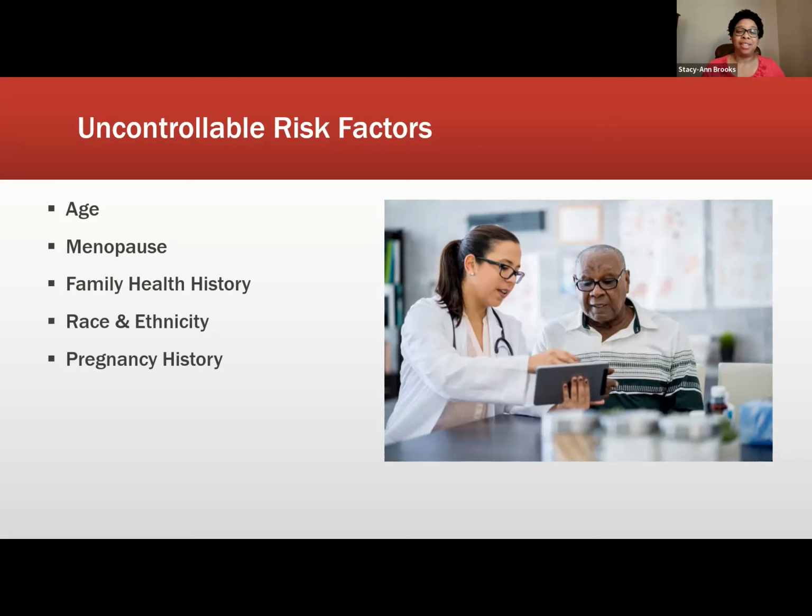And then also race and ethnicity. African Americans or Blacks actually have the highest rate of heart disease in the USA, for various reasons. But apparently, being Black also causes us to have more of the other risks like hypertension and being obese. All those things are increased just with being African American or Black. So that also is another risk for heart disease.